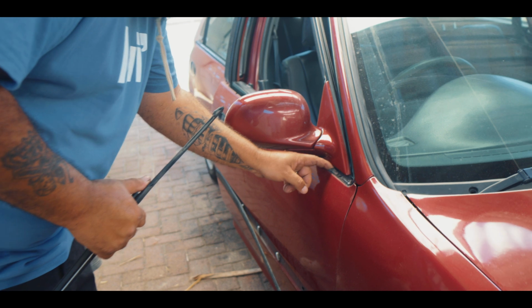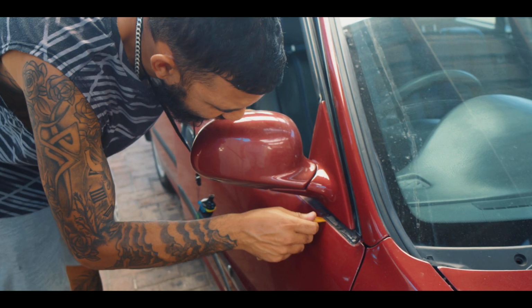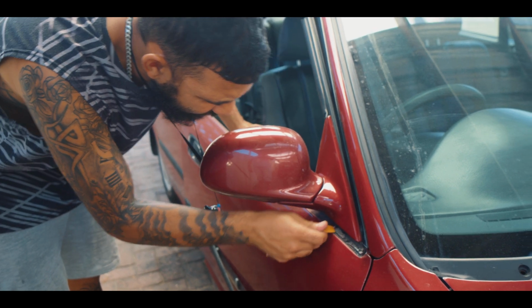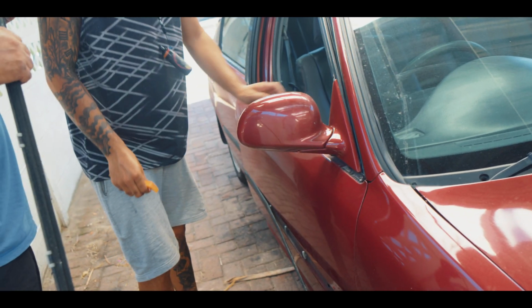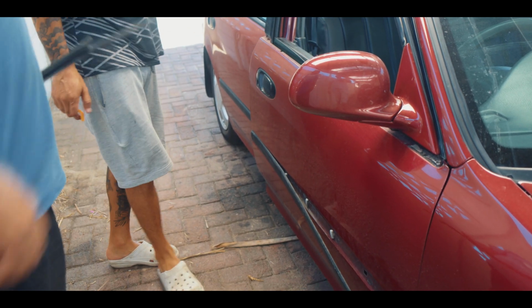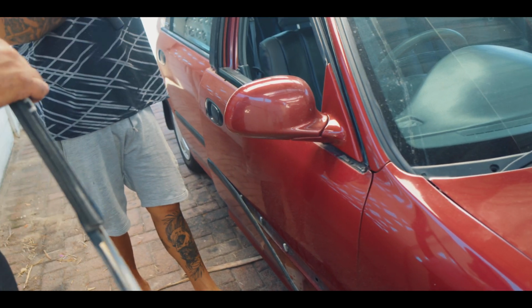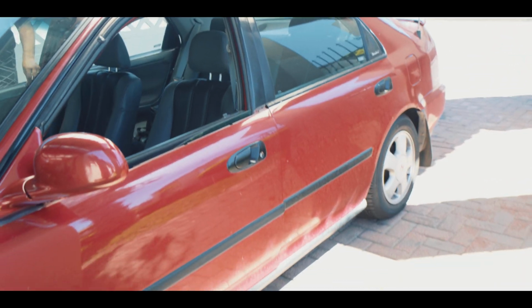Nah, this is normal silicone. Nah, that Sika is hard, bro. Nah, leave it there. You must put silicone on again. But now we don't have the gun. The gun is with Shaun. But you take the silicone gun.